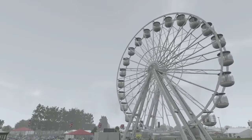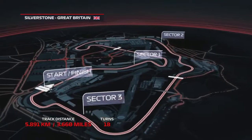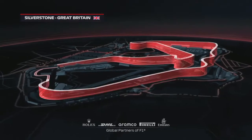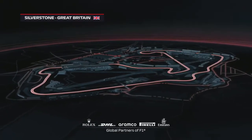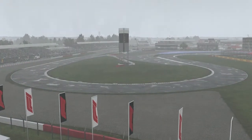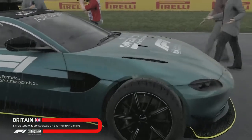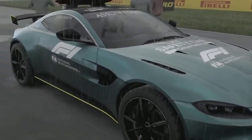Silverstone circuit then. It's 3.6 miles long and has a total of 18 corners. And of course, is no stranger to the rain. There won't be any DRS available in these conditions, but the Wellington and Hangar Straights are still good opportunities to tuck into the slipstream and make a pass. It's not going to be plain sailing for our drivers today, although with the sky falling as it is, perhaps sailing isn't too far from the truth.